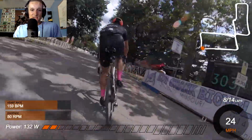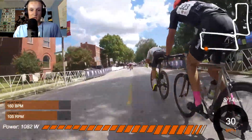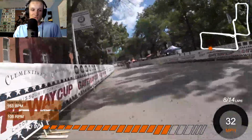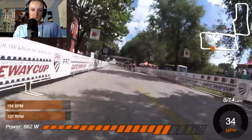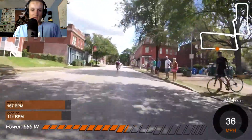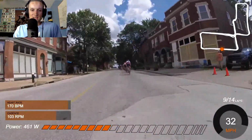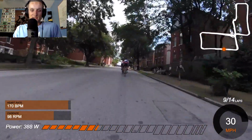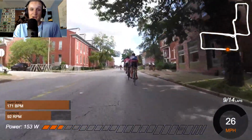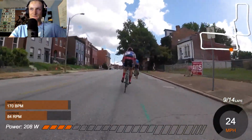And here you'll see I got to keep my head up, and I come around to see where everyone's at, and a huge gap opening up. So I just drill it. I'm holding 850 watts. I peaked there around 1100, and I'm just going as hard as I can, so those guys have to do the work themselves. Like, if you're not going to hold the wheel and you're making me do the work, I'm sorry, but that's just how it is. I'm not working for you.